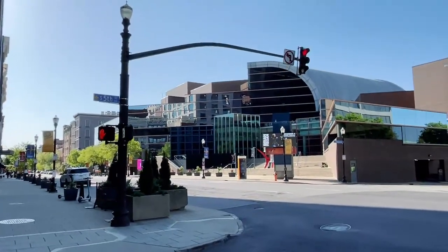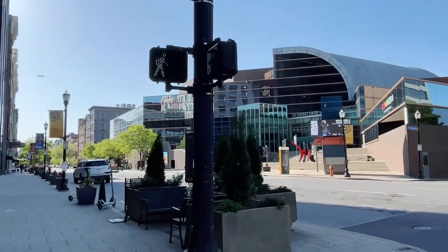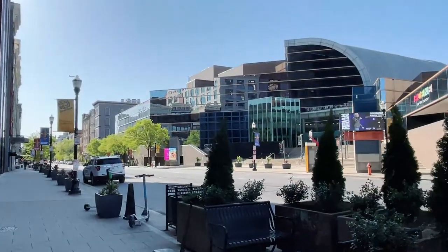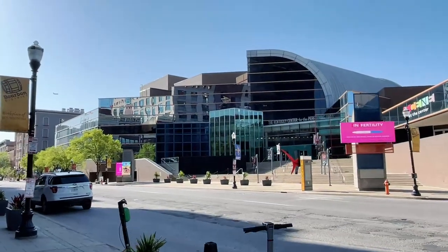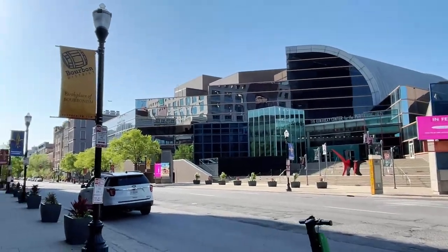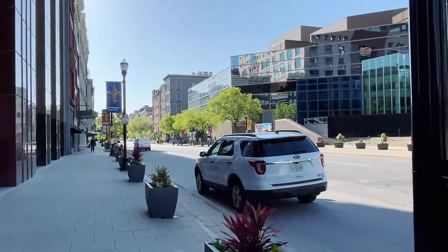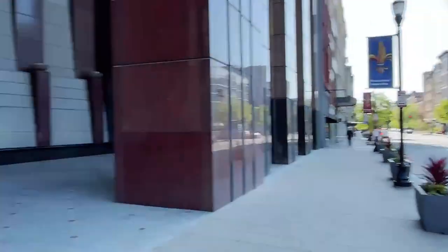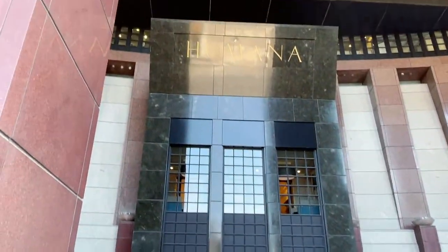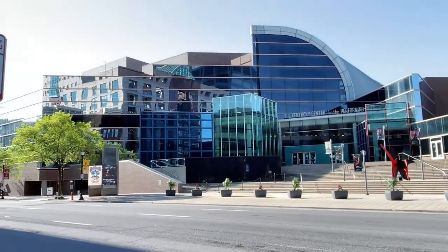And here's the Opera House. Not as famous as some other opera houses in the world. But a lot of performing arts venues downtown. Another Humana building. I think they are the largest employer in the city of Louisville. Or UPS is, I can't remember.